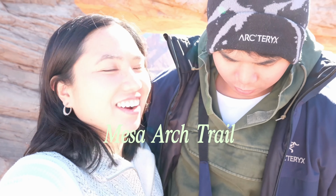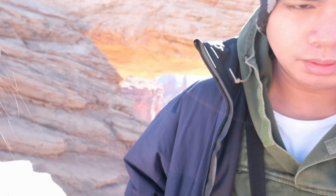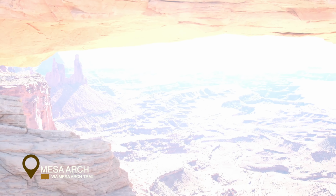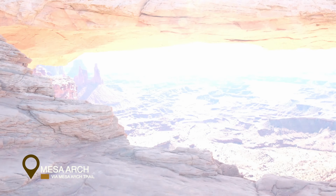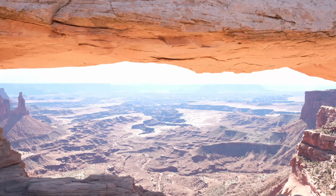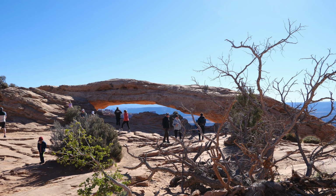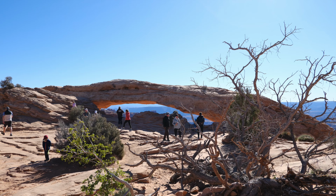Mesa Arch trail. It's so beautiful here. Take a look. And this trail is famous for sunrise photography for a reason. I was in complete awe. We both were. This might have been our favorite moment in all of Canyonlands.